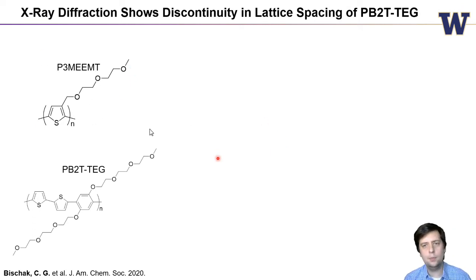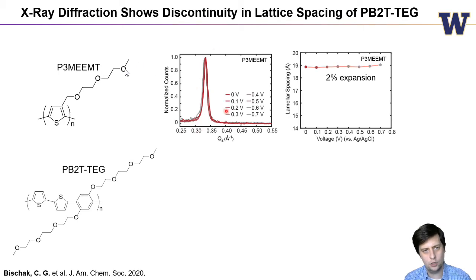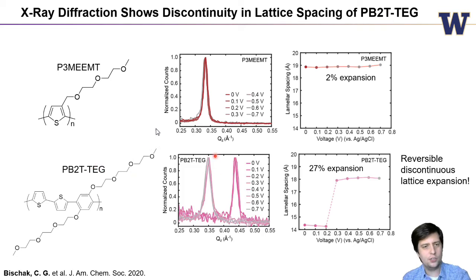With P3-MeEMT, there's not really much of an expansion as we drive ions into the film, maybe only 2% or so. With Pb2-TEG, however, we see something really surprising. We start off with a single diffraction peak, and once we hit a certain threshold voltage, we see this huge jump in the lattice spacing, about a 27% expansion that happens over a very short voltage range. It's also important to note that this is reversible. If we add ions, we see this jump. If we apply a reverse bias and take ions out, we see this jump back down.